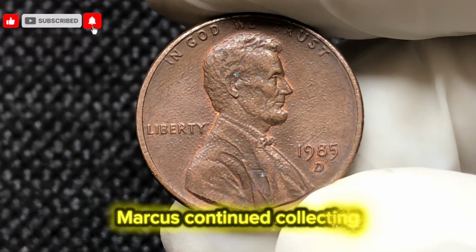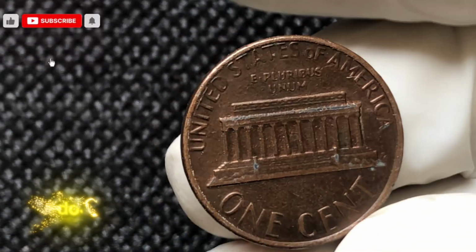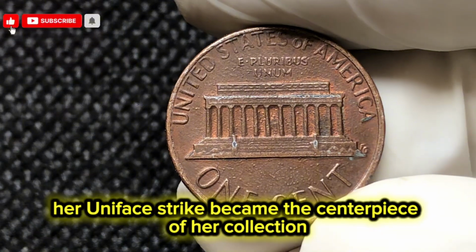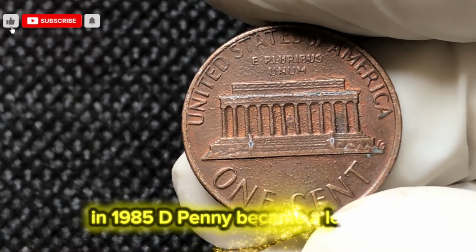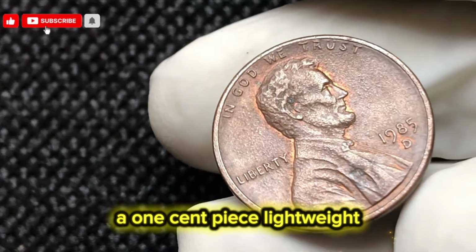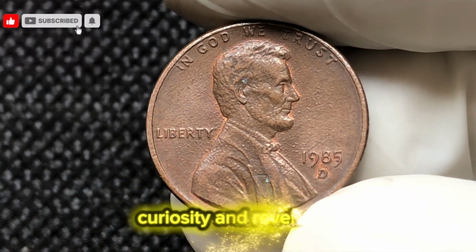Marcus continued collecting, but he never found another plating error as dramatic as his first. Lila started a blog, documenting rare coin errors and sharing her journey. Her uniface strike became the centerpiece of her collection. The community grew. Awareness spread. The 1985 D penny became a legend, and yet the coin itself remained humble. A 1-cent piece, lightweight, common in appearance. But within its copper shell lay a story of oversight, curiosity, and revelation.